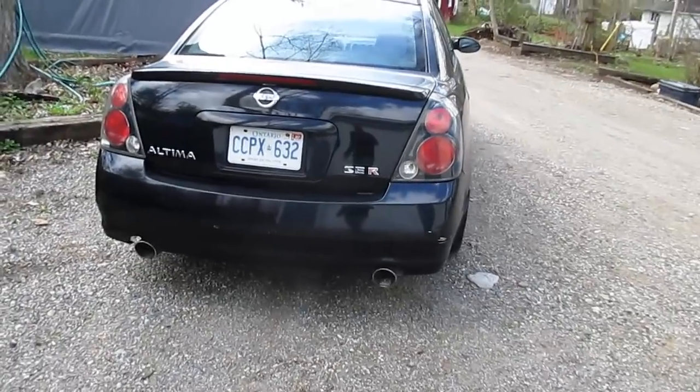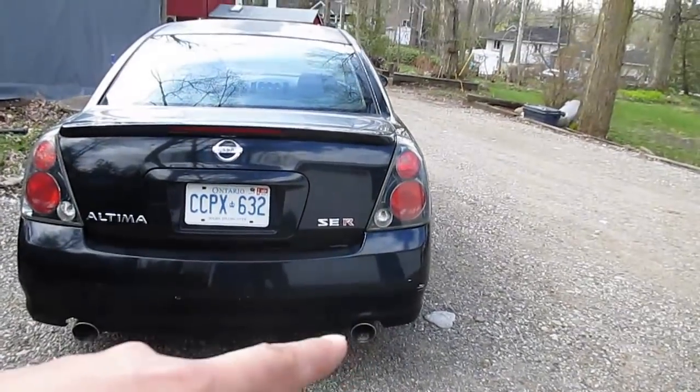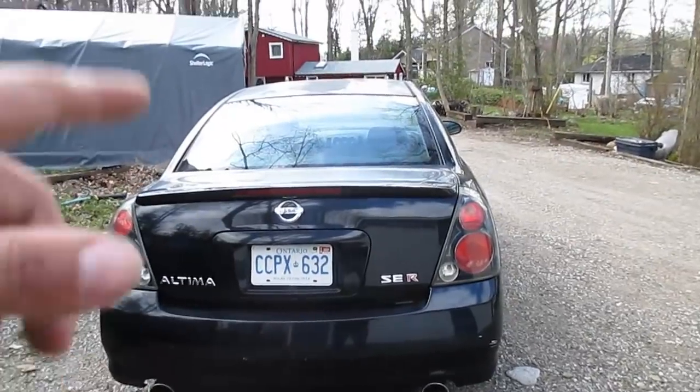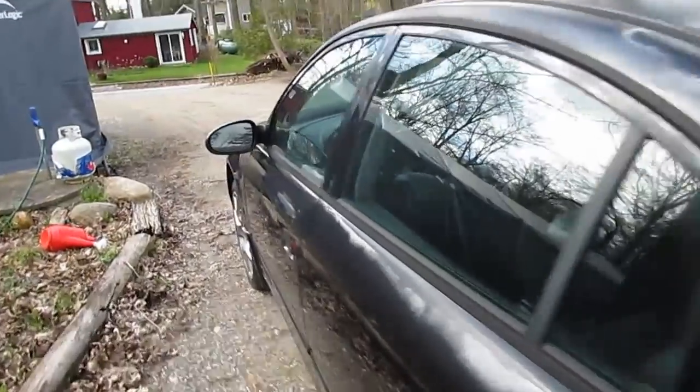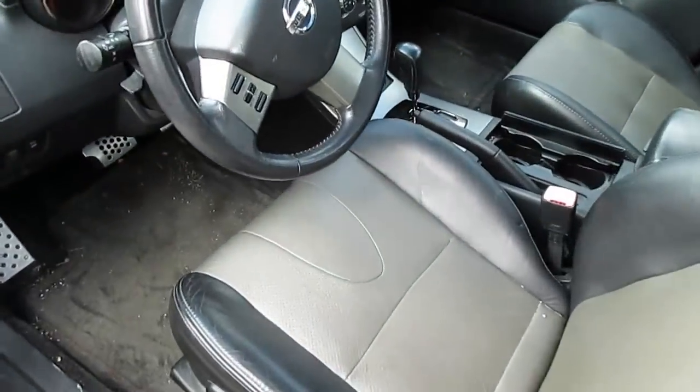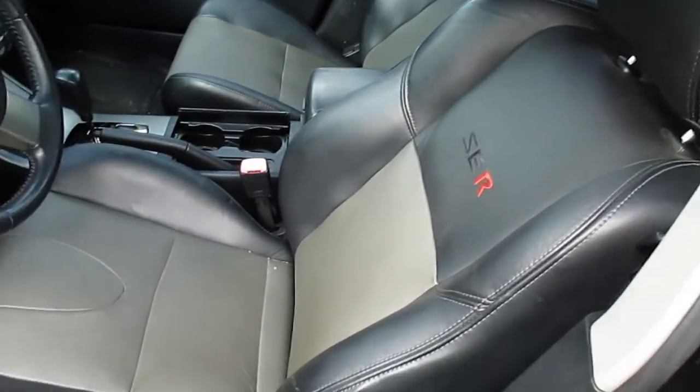Now, as far as exhaust goes, I'm probably gonna take these tips off and maybe do a muffler delete on my other Altima. I actually didn't even look under the hood of this car. Maybe we got some goodies that we haven't seen yet. But yeah, the seats are absolutely mint. No rips, no tears. Look great. So those will be up for grabs.